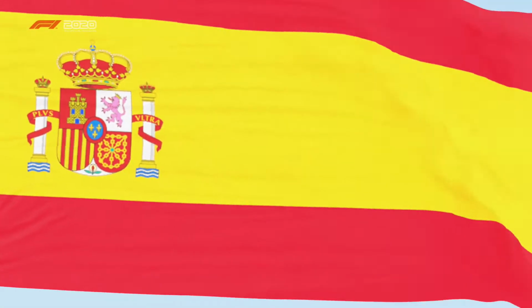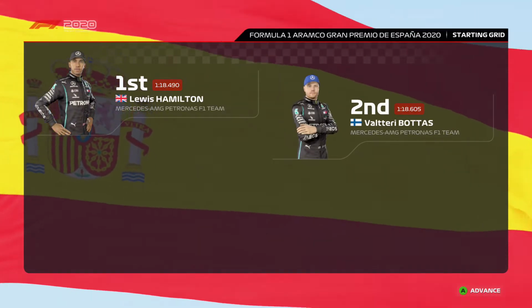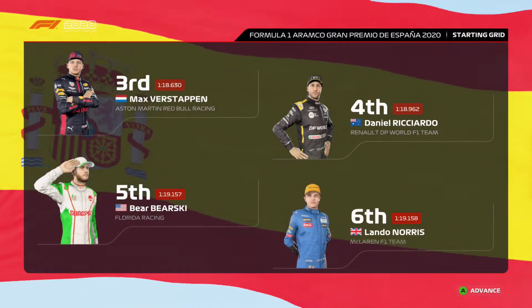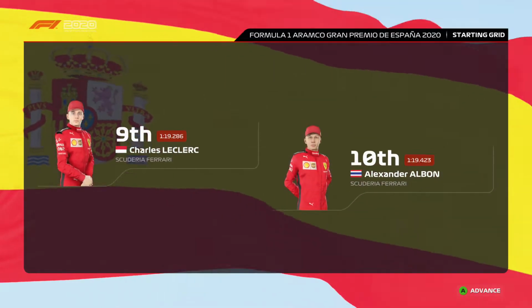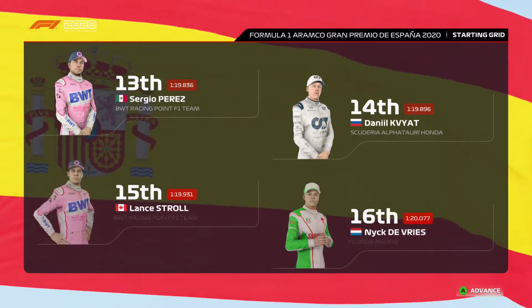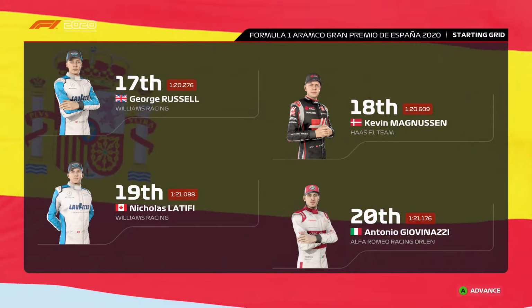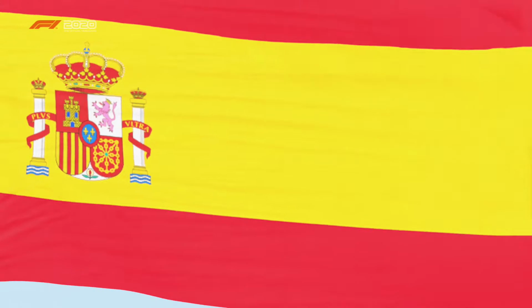Let's run you through the driver grid order for today's exciting race. Lewis Hamilton lines up on pole position, and Valtteri Bottas will line up alongside. Looking down the rest of the grid, we have Verstappen, Ricciardo, the Rainmaster, and Norris, Sainz, Matsushita, Leclerc, and Alexander Albon, Gasly, Ocon, Sergio Perez, and Kvyat, Stroll, De Vries, George Russell, and Kevin Magnussen, Latifi, Giovinazzi, Grosjean, and Juan Manuel Correa. Now, it's almost time for lights out, so let's go down to the track.